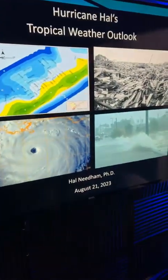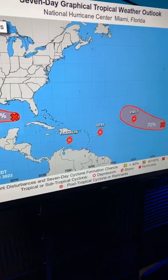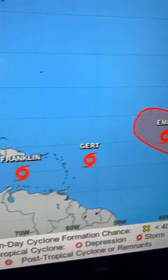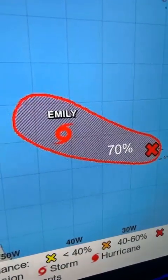I'm back in the studio today. We're going to be looking at what's happening in the tropics. Things are getting really busy, y'all. Look at this picture of the activity in the Atlantic. We have 3 named storms in the past 24 hours. That's right. We have Tropical Storm Emily, Tropical Storm Franklin, and Tropical Storm Gert. We also have an area out here with a 70% chance of tropical development.